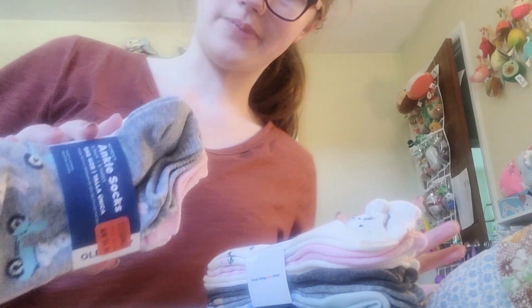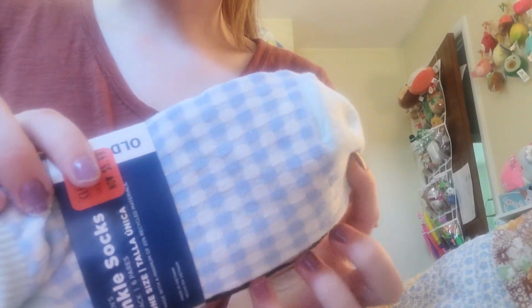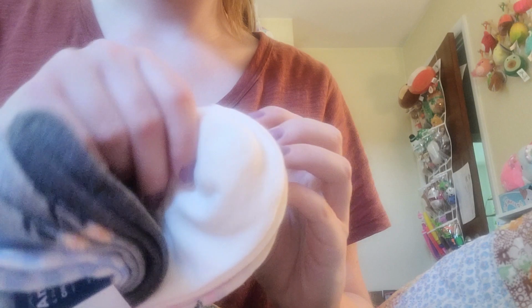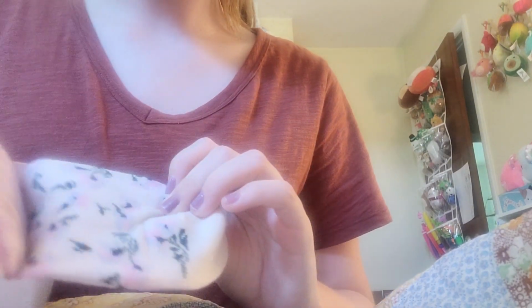We got more socks because, you know, it's a 6-pack for $5, like, and then we got $6 for a 6-pack, saving that money. We got the polka dots, flowers, gray, white, the spots, and more flowers.